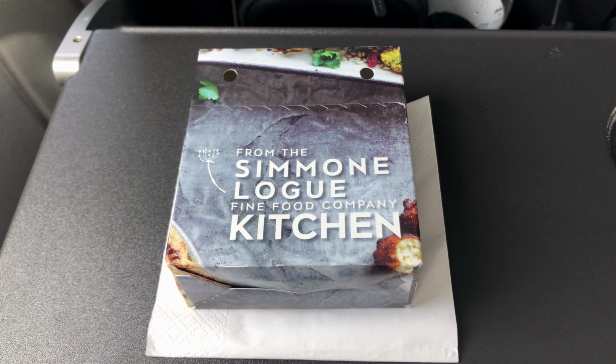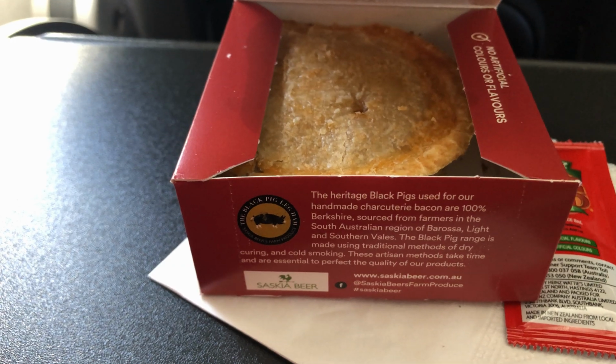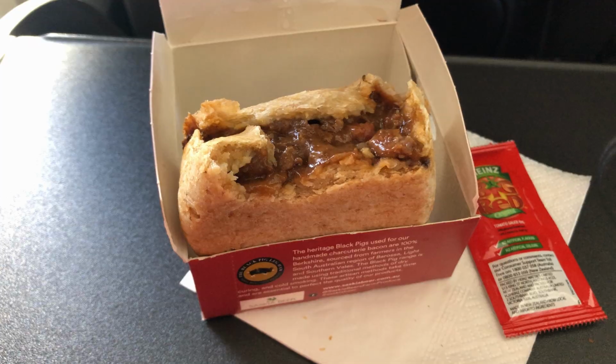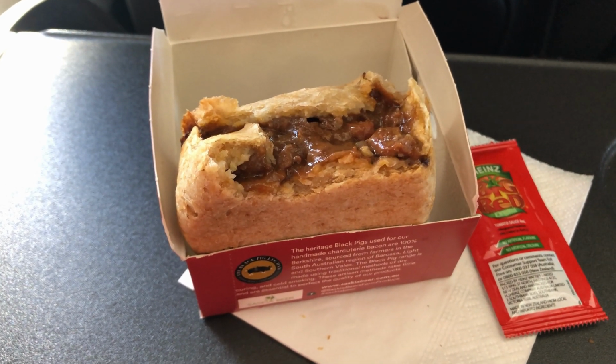On the longer flights, we were served a pie as a snack. One was chicken, the other meat. The meat pie was significantly superior to the chicken. The expiration date a year in advance on the chicken pie gave me some pause.